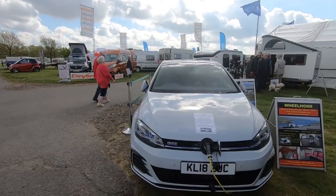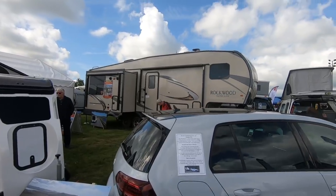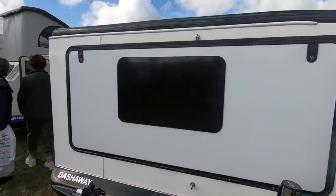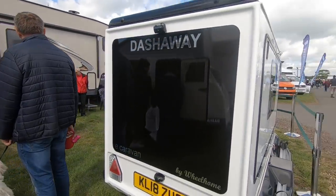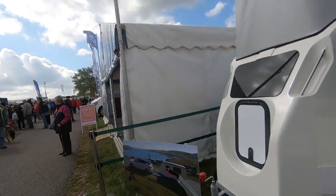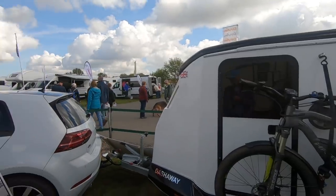See electric golf. I think we saw these. No, it's a plug-in hybrid. Dashaway, you've got a bike rack on the side. Dashaway by Wheelhome. Dashaway, yeah. So, no wider than a car, are they? And yet they fold out with a sleeping compartment. I love the demo. Look at this one. Yeah, very nice. Electric bike on the back, hybrid on the front.